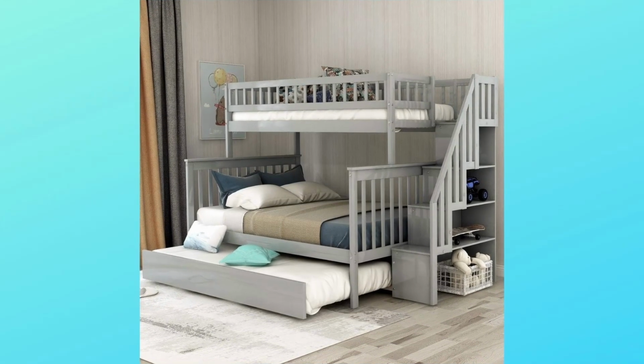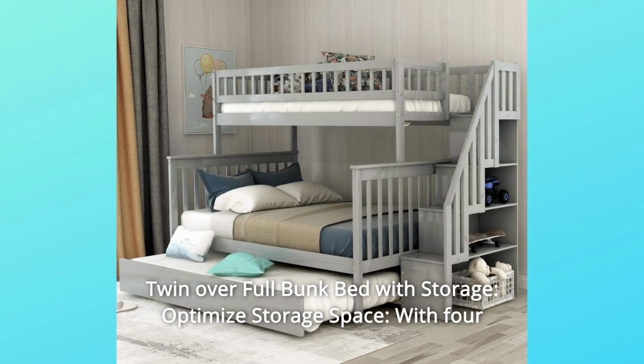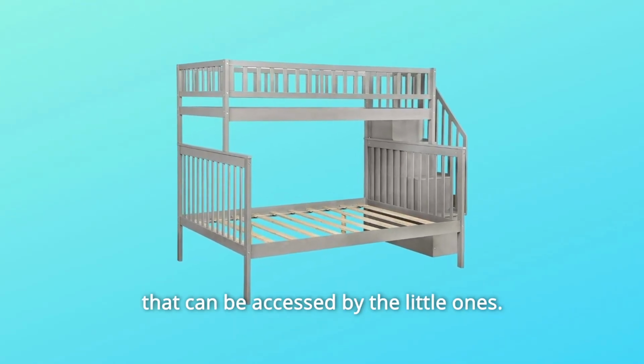Number 3. Twin over full bunk bed with storage. Optimize storage space. With 4 storage, the lowest going down to the ground, there is more storage space that can be accessed by the little ones.